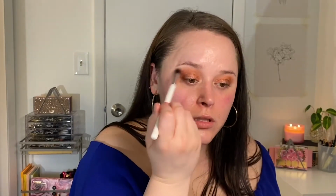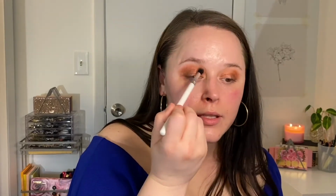This color is so pretty. Okay. I love this color so much. I'm gonna take a little bit more of the strawberry shade. I really love the way that this looks.